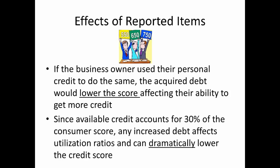I mean, that's how much somebody's consumer score could be affected just based on the amount of money they owe on their credit cards or the limit in relation to those balances. But in the business world, this has no effect at all. None.